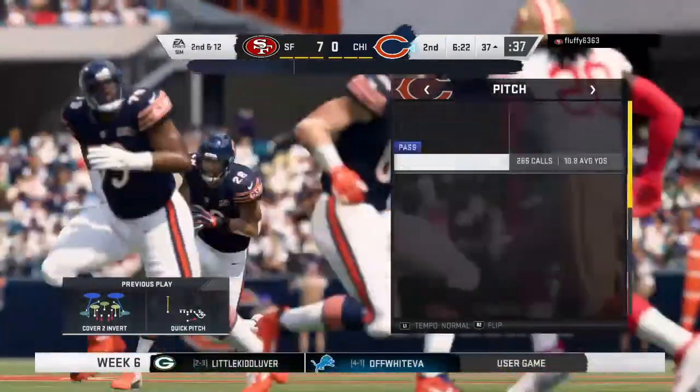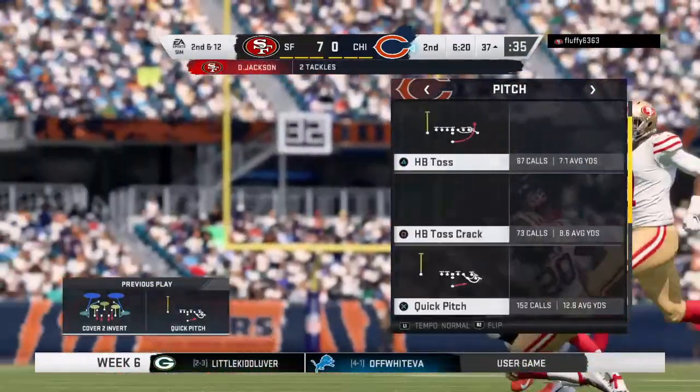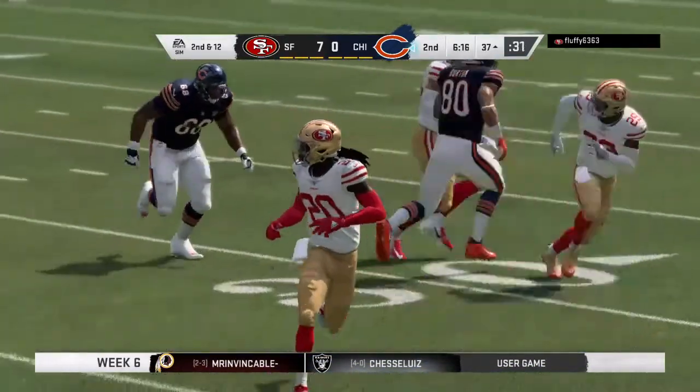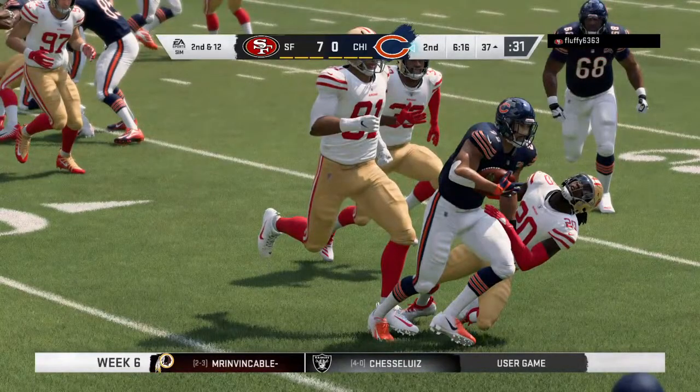He's going to be dropped in the backfield, a loss of 2. It's a loss of 2 there, bringing up second down. Second and 12 at the Niners' 37-yard line.